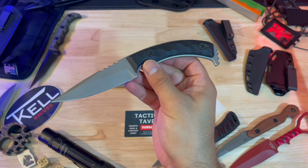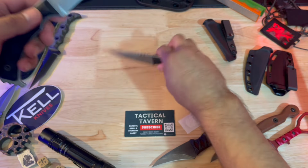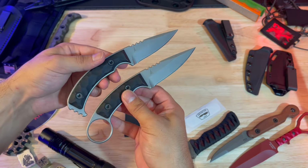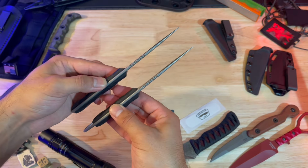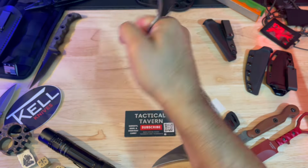And here we go, coming in at number 1, we have the Compliance Edge SVM and SVMR. So the SVM is the fixed blade version without the ring, and the SVM-R has the ring on there if you wanted some increased retention. Either way, these are outstanding fixed blades. Both of these are made in the USA by one guy, Yoni. He has hand polished these. They are outstanding fit and finish.